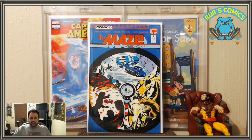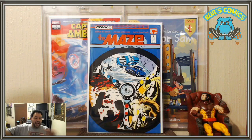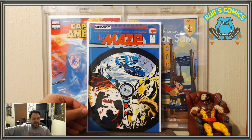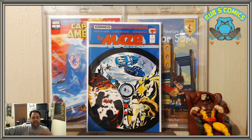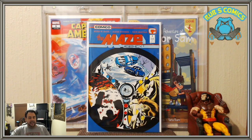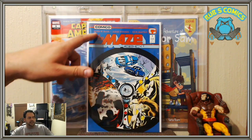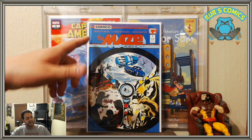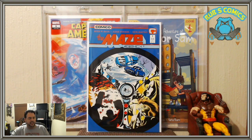I don't know how many of you are familiar with this series, this run, and I haven't started reading it yet. I have #1. I think I bought it in a dollar bin or something, so I was super happy about that. The first time I ever saw The Maze Agency, I was in a shop, and they had this same issue slabbed for, I want to say, like $75, which was shocking to me because usually the Comico titles, a lot of the independent books, didn't go for very much. And I just fell in love with the cover.